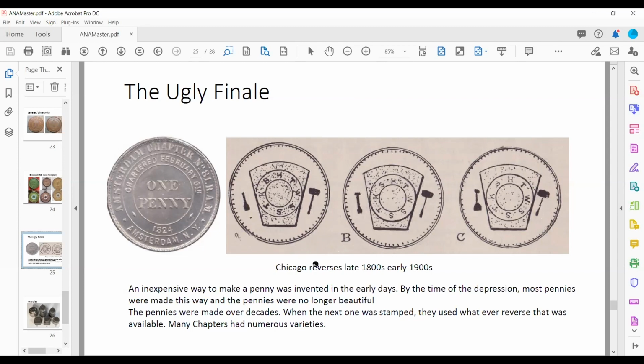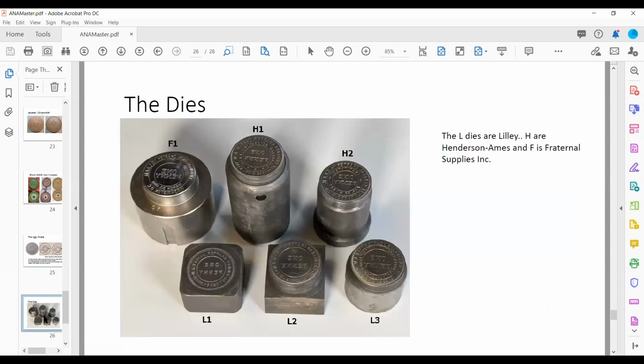And this one had a chisel without a head. This one a chisel with a head. This one a chisel without a head. They probably had to go in and re-enter that die. So these no longer had the real super artwork of a lot of the early dies. Here's some examples of dies.